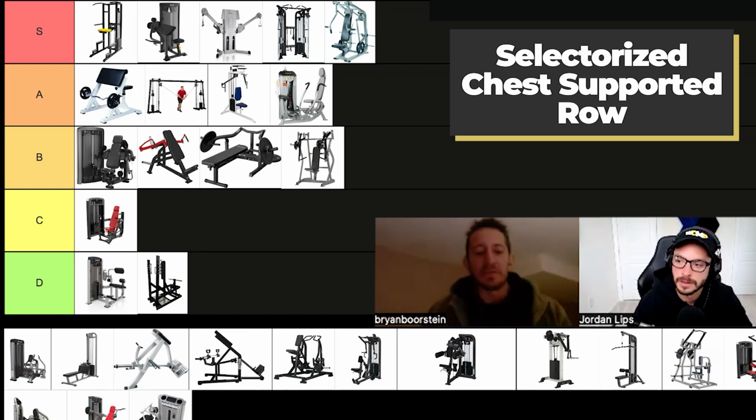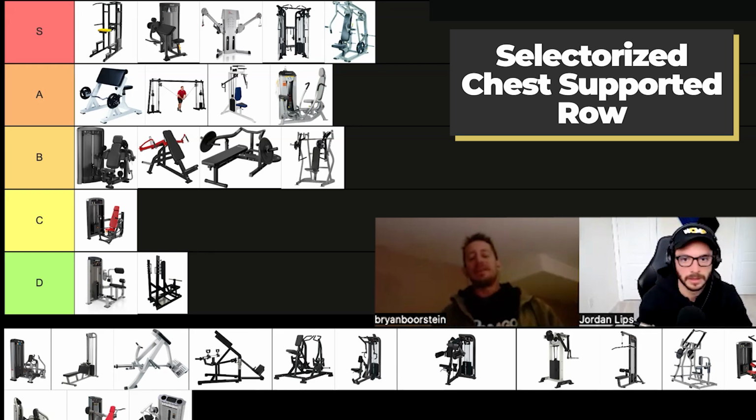But as far as I almost feel like we need to separate these out now into lat focused and then upper back or rear delt focused when you're thinking about this.